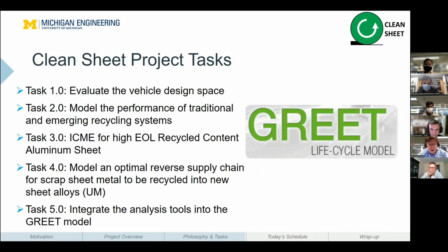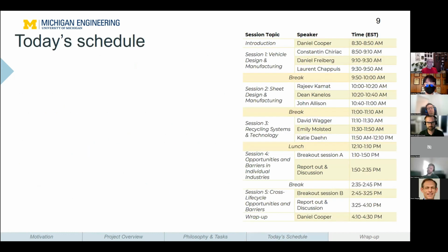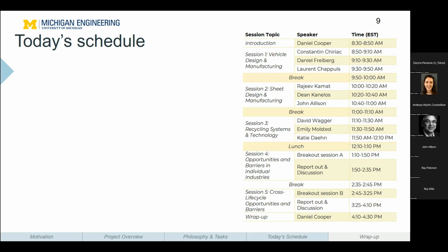And then last, but certainly not least, in task 5, we'll be working with Argonne National Lab to be able to update the GREET model. So the GREET model is from Argonne National Lab, and this is the preeminent vehicle life cycle analysis tool that's used in academia and in industry in North America. So this is just giving you some background to how we ended up inviting you all to today's session.